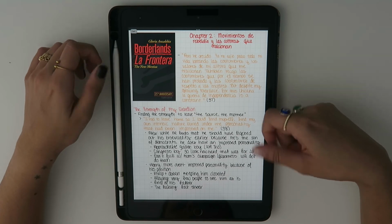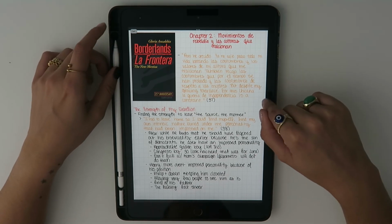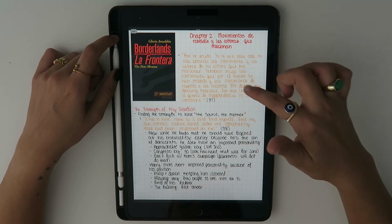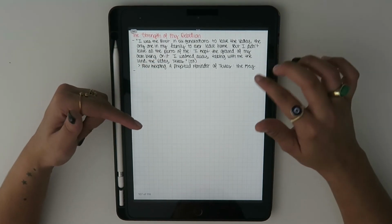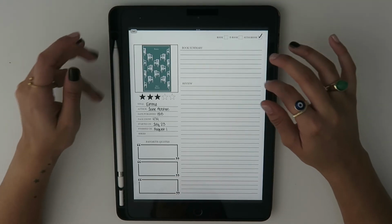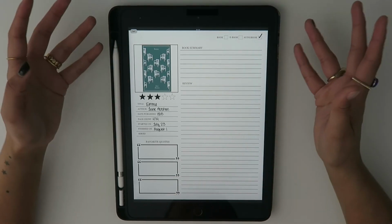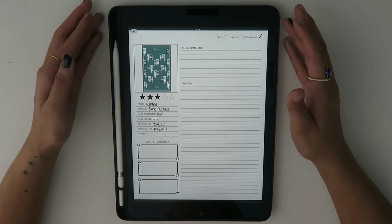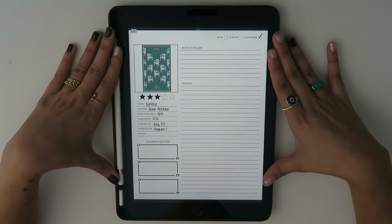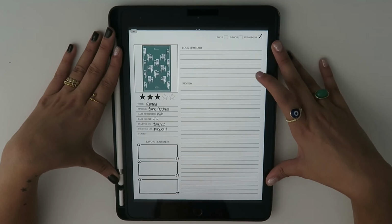These are my notes on Borderlands La Frontera. I'm working on an essay right now and I needed to keep notes on this particular chapter, so I started reading it and I was keeping notes. I haven't finished yet, and so this is wrong. There's so many things wrong with this. This is a placeholder because again, August is nowhere near being done. It doesn't even have a color palette right now. So this is where we're at on my progress.